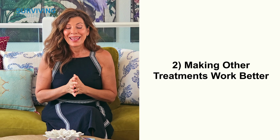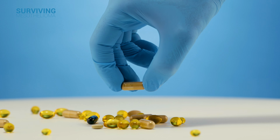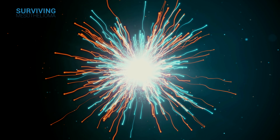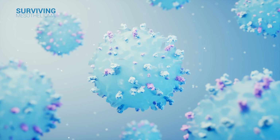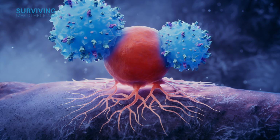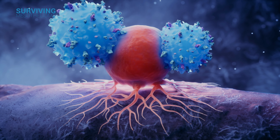Number two, making other treatments work better. Next, the researchers found that when Lenvatinib was combined with pembrolizumab, an immunotherapy drug, many patients benefited. Immunotherapy helps your body's natural defenses fight the cancer. So Lenvatinib and pembrolizumab may work together. Lenvatinib weakens the tumor by cutting off its food, while pembrolizumab tells your immune cells to attack. It's like a double hit against mesothelioma.